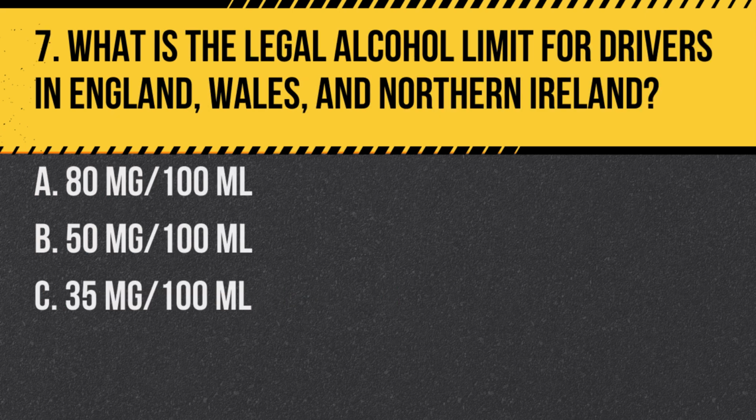Question 7. What is the legal alcohol limit for drivers in England, Wales and Northern Ireland? A. 80 mg/100 ml. B. 50 mg/100 ml. C. 35 mg/100 ml. Answer. A. 80 mg/100 ml. The legal limit is 80 mg of alcohol per 100 milliliters of blood.